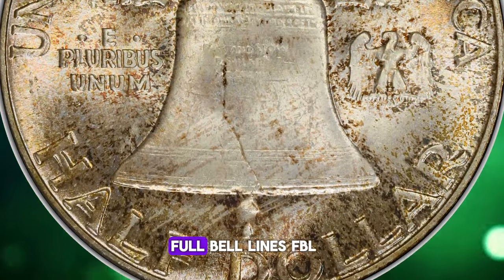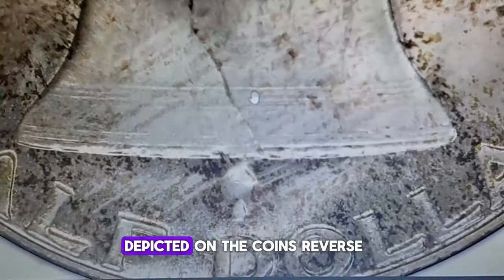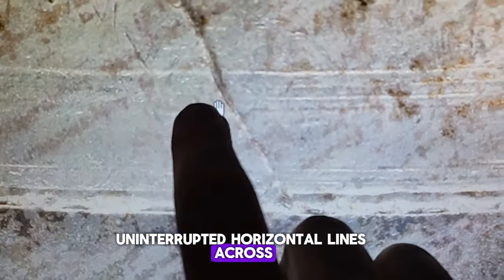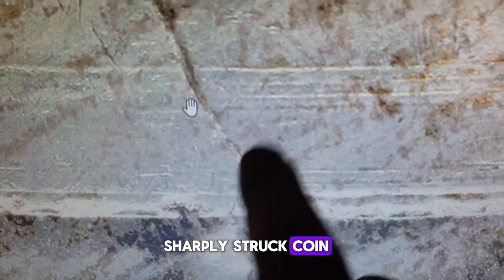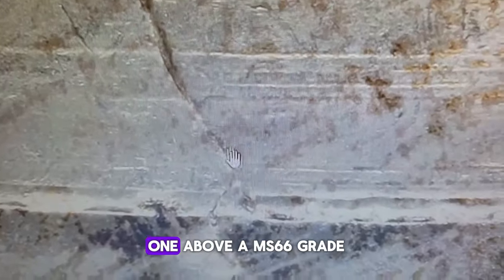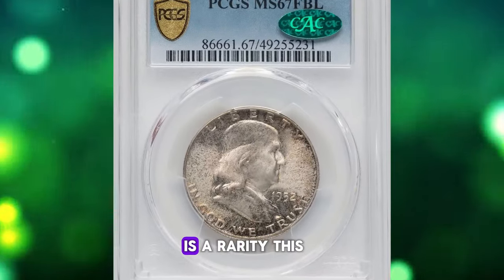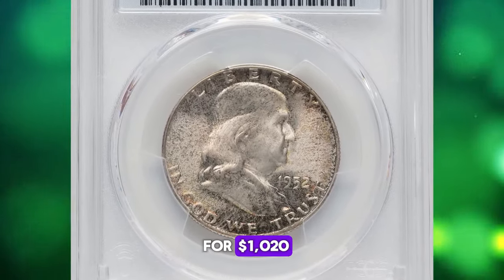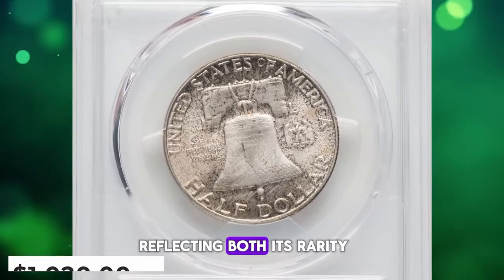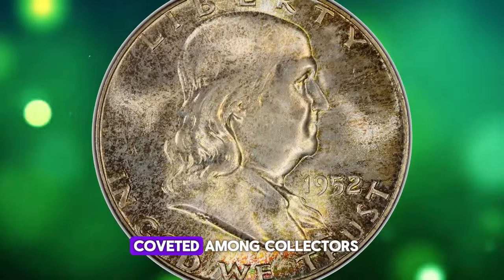For Franklin half dollars, full bell lines, FBL, indicates a high level of detail visible on the Liberty Bell depicted on the coin's reverse. This detail includes clear, uninterrupted horizontal lines across the bell, a mark of a sharply struck coin. While finding certified halves with full bell lines is not uncommon, securing one above a MS66 grade like this MS67 FBL Superb Gem is a rarity. This exceptional coin was sold for $1,020 on April 23, 2024 at a Heritage Auctions event, reflecting both its rarity and the high quality of its strike and finish, which make it highly coveted among collectors.